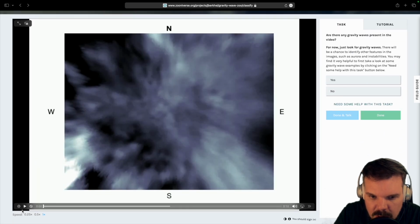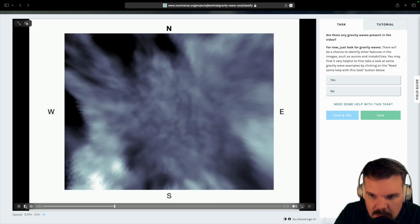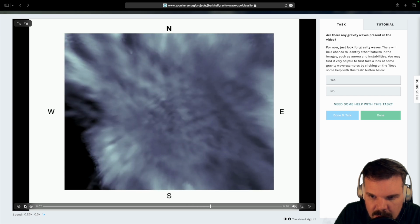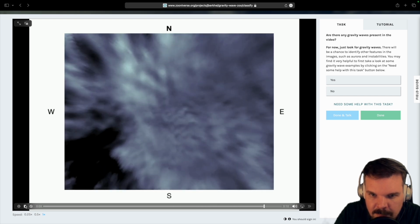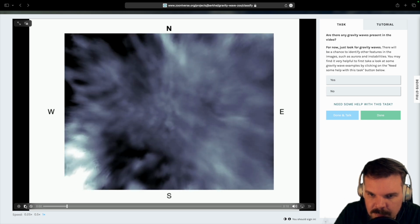Wow, this one is dark and fast. And I'm really starting to think there's something with these fish islands that's causing distortions that look like instabilities.